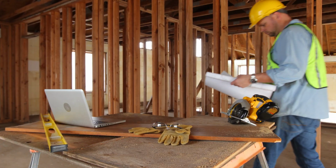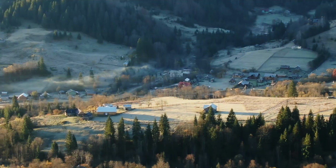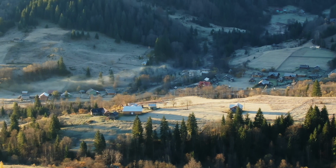Before you even start building, before you even break ground, we're going to talk about the steps that you should take before you go buying a piece of land in the mountains of Colorado. So if you've got big dreams of moving from wherever you are and making your way out to the mountains of Colorado, this is the video for you.